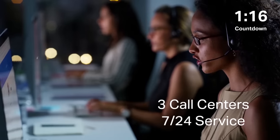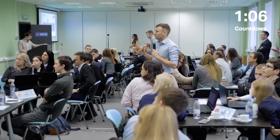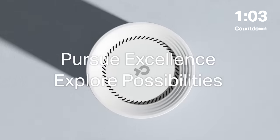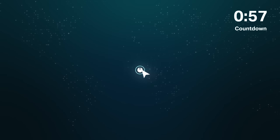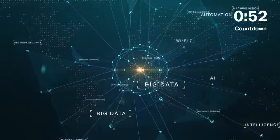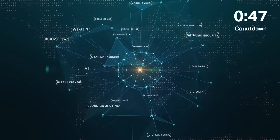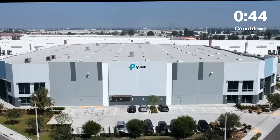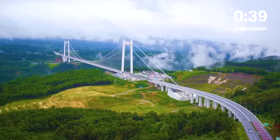TP-Link has self-built 3 call centers globally, supporting 7 languages and providing 24/7 customer service. We empower our clients to gain professional-grade products and sales knowledge. Pursue excellence and explore possibilities. TP-Link is actively engaged in technology research and implementation: artificial intelligence, big data, digital twins, cloud computing, machine learning, and more. TP-Link is committed to creating reliable products and technologies to link global users to a better life.